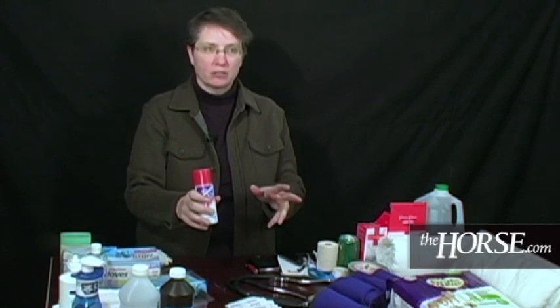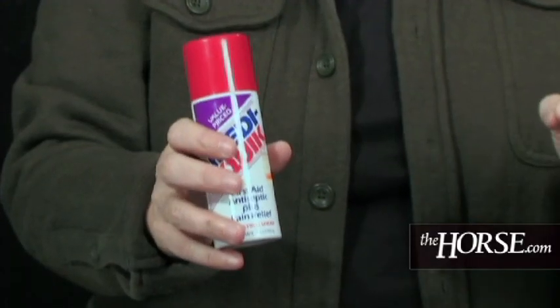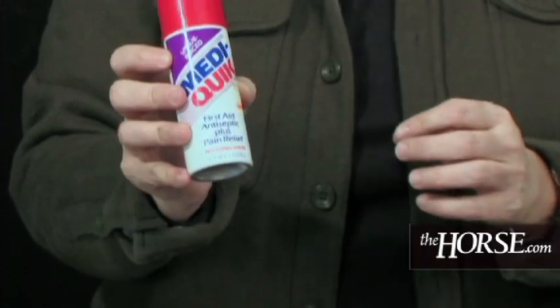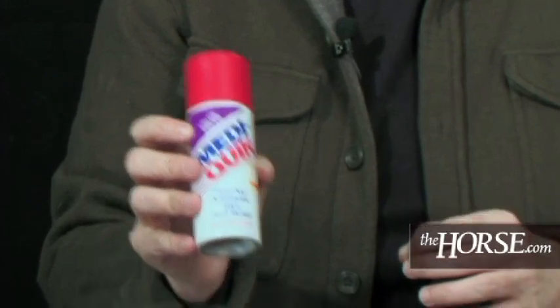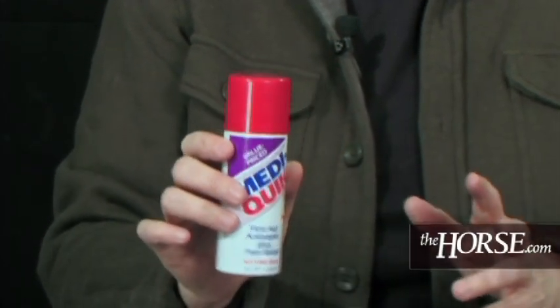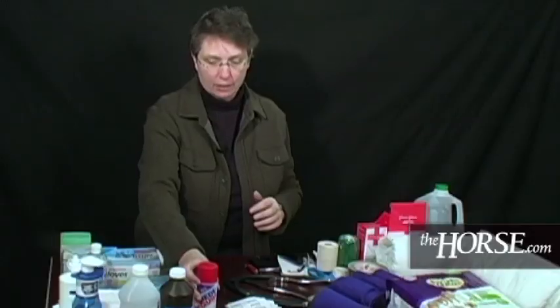Sometimes you can't get close enough to a horse to put an antibiotic ointment on with a bandage. You might have to do something like a spray. And so an antiseptic spray or an antibacterial spray that you can use from a distance with a fractious horse is something that you should also have on hand.